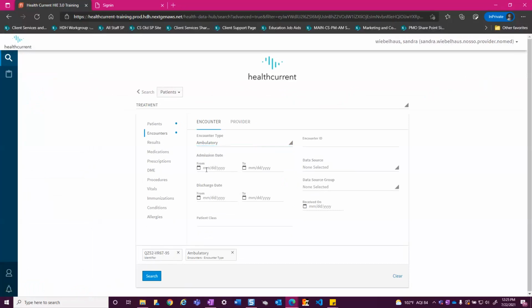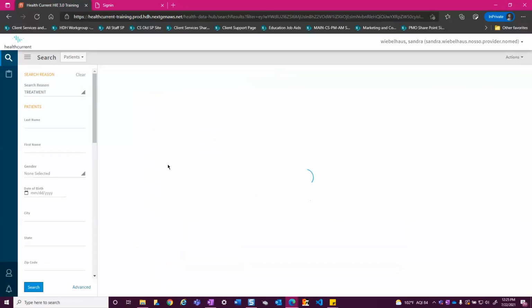Maybe the patient says I was admitted in the month of June, but I can't recall when. You can continue your search with as many data elements as you need, such as medications, prescriptions, procedures, and so forth. Then you click your search. And it's telling you that for that particular patient, there were no ambulatory admissions.